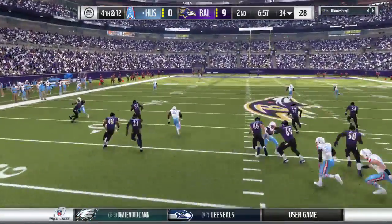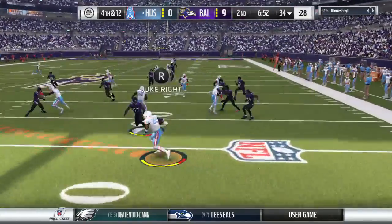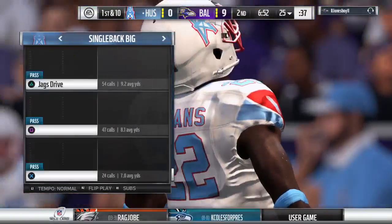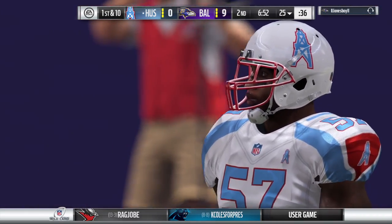His first punt, 45 yards. This looks good as well. Fielded just inside the 20. They'll call it a punt of 44 yards. The return was for 7. And the offense will come back onto the field for the 1st and 10.